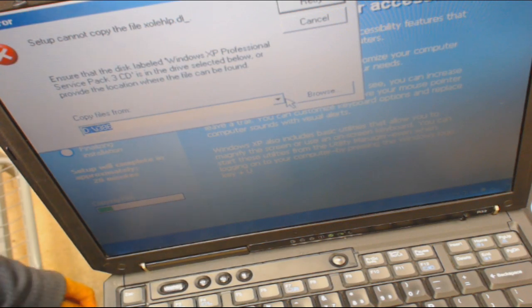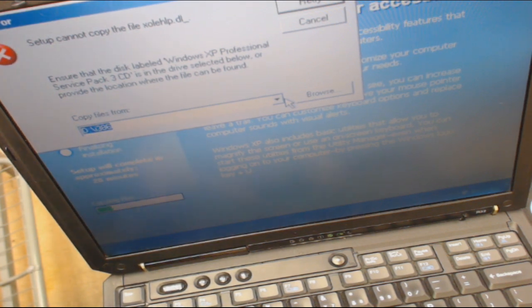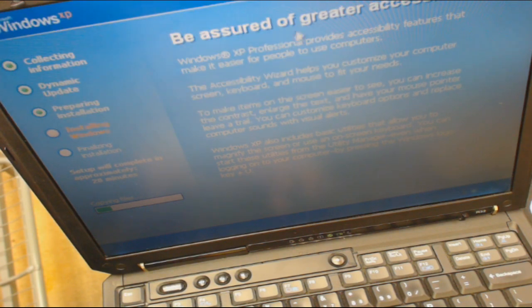Okay, so we have an error on screen. It's looking for a file, xolhelp.dll. Usually I don't have any problems once the files get copied from media to the hard drive, but like I said, it's not absolute. So what I can do is click retry. I doubt it'll fix anything, but I'll just try it anyways.